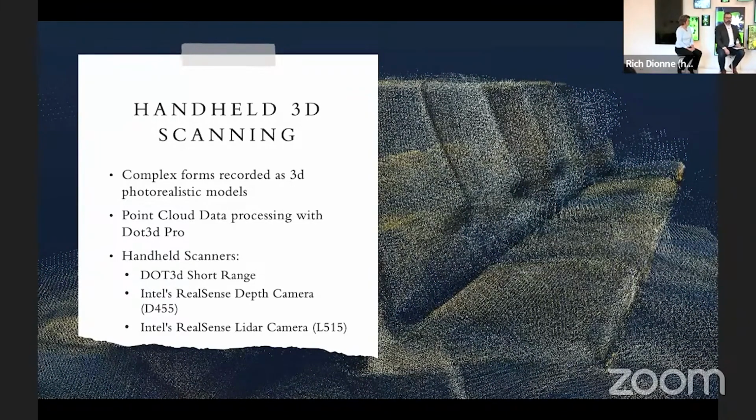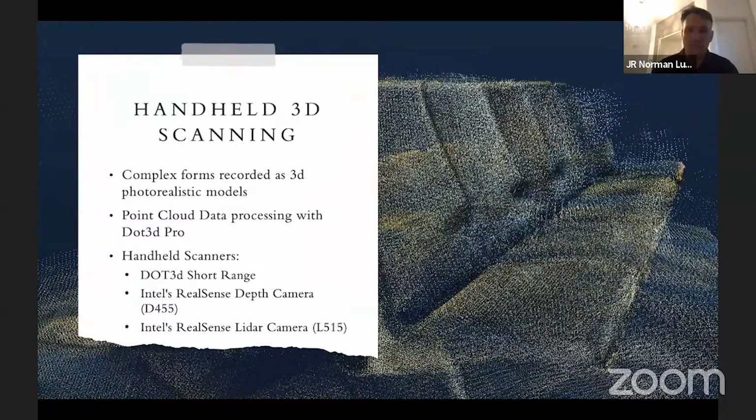Okay, great. So the handheld scanning process is really exciting, right? Especially if you're already able to use a phone and you're familiar with the tablet and software, you can get access to handheld scanning right now. And it's really affordable. For a couple hundred dollars, you can buy an Intel D455 or LiDAR, the L515, right? Or you can upgrade to a short range scanner like this from Dot3D products. So you're not in it with a lot of investment, but you can create models of assets right now.